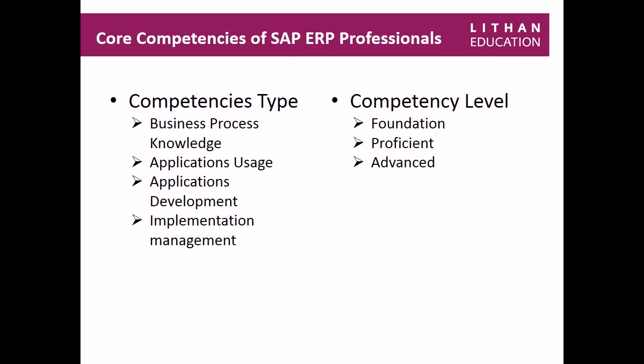Here are the necessary core competencies of SAP ERP professionals. There are 4 competency types: business process knowledge, applications usage, applications development, and implementation management. There are 3 competency levels: foundation, proficient, and advanced.